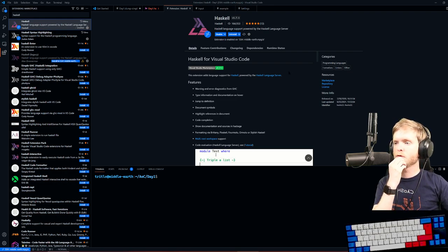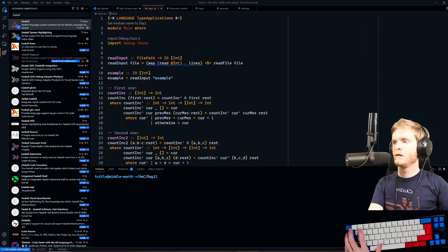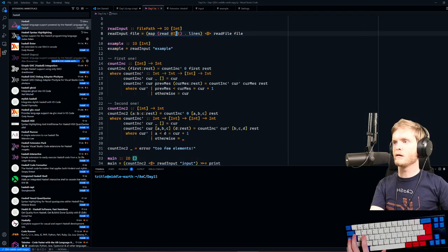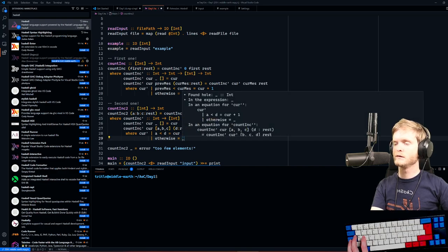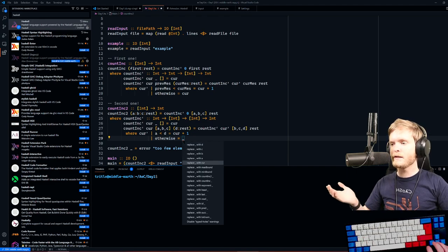Now it's enabled. And did it? No, it didn't complain. Aha! Now it actually works. Right. So it suggests redundant brackets. And you see this? It says underscore, and it's looking for an int. Right? And we can replace it with cur, and it lists all the other ints in scope, right?